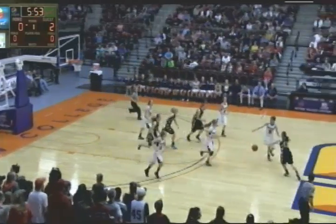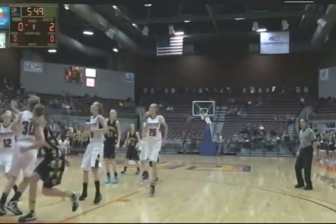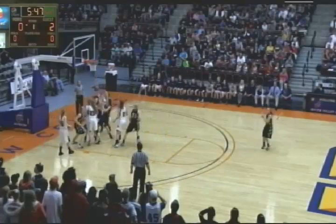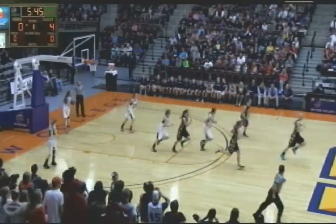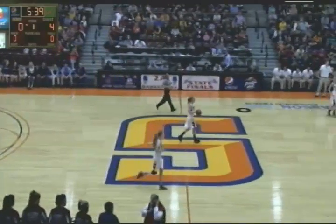Ball loose on the rebound, it's North Sevier, and North Sevier throws it away. Loose, back comes Enterprise, shot in the paint, up, no good. Rebound Enterprise, put back is in. A board and a bucket for Jessica Farnsworth. 4-0 Enterprise early on. Still a lot to go though, 5:40 to play in the first.